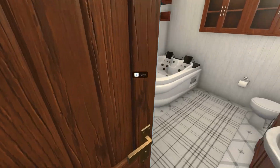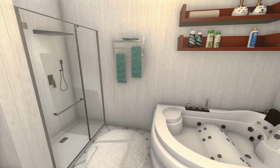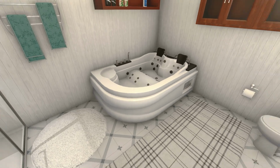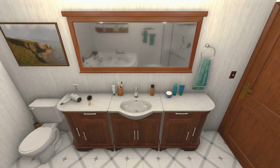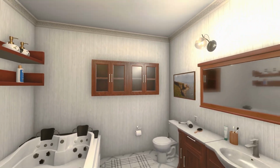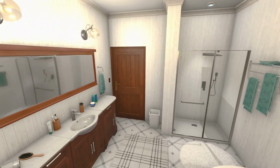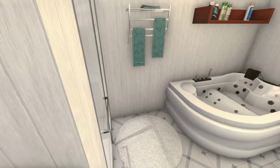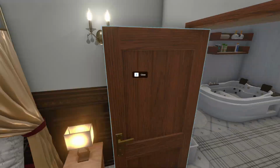As for the bathroom, I wish I had a bathroom like this. It's amazing. So we got our shower here kind of in the corner. We have a hot tub, jacuzzi type deal. We've got a nice sink with lots of counter space, toilet in the corner, some shelving on the walls, mirrors, all this kind of good stuff. Just a super nice, big, spacious bathroom that I think is really nice. So there is the master bedroom.